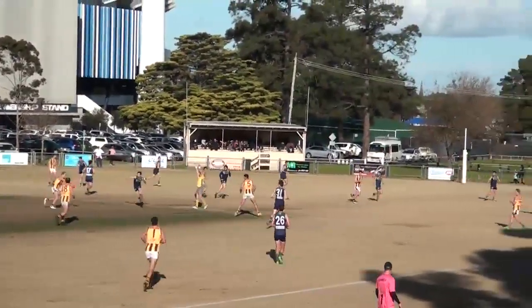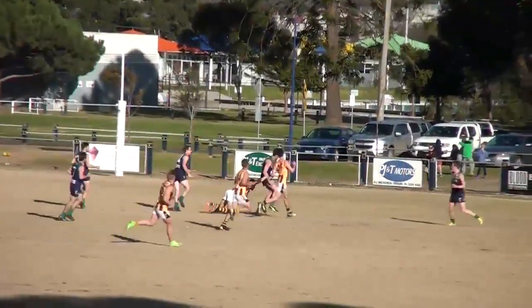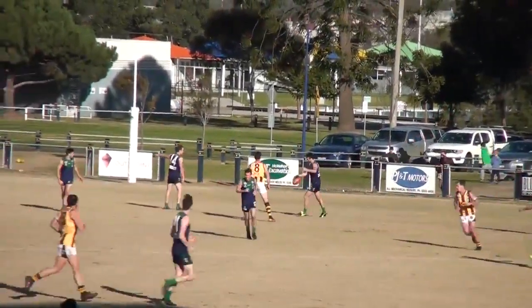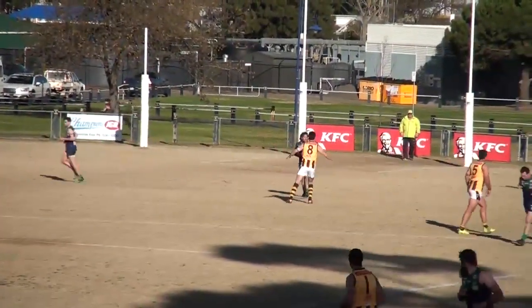He's only 50 out. Plays on. Goes round the man on the mark. Oh, one-on-three to Veal. Dobson just floats back and takes a mark. What an anticlimax.